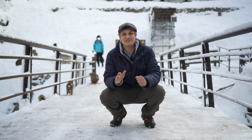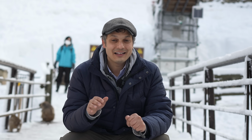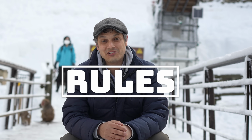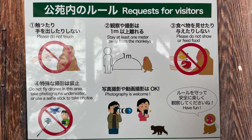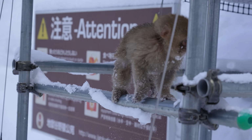As you can see, there are monkeys running all around this area. Of course, you are in their home. This place has some rules that you need to follow. Keeping your distance and not petting or feeding the monkeys is essential to keep the monkey society from seeing human visitors as anything but visitors.